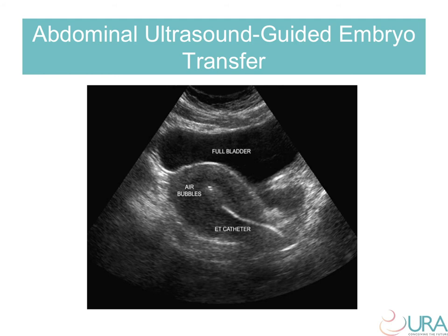You can see here a view of the uterus on transabdominal ultrasound, and here is the uterine lining where we are aiming to put the embryos. The embryos themselves are microscopic, but you will be able to see on ultrasound the small air bubbles that are packed on either side of the embryos. Whether we are transferring one or more than one embryo, they all go in together at the same time. Following the embryo transfer, you will be able to walk out of the transfer room immediately after the nurse has reviewed your explicit instructions on which medications to take and when to return for your pregnancy test.